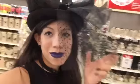Oh my goodness, this is so cute. I like this. This is what I do during Halloween. I play with all the stuff. No, actually, I don't know. Does the veil go in front?